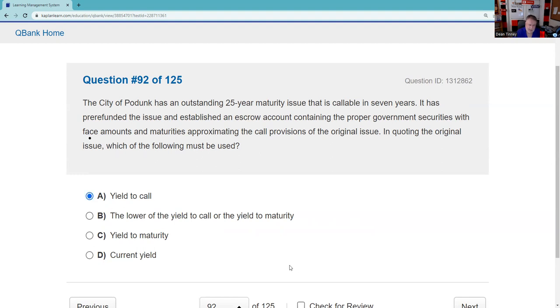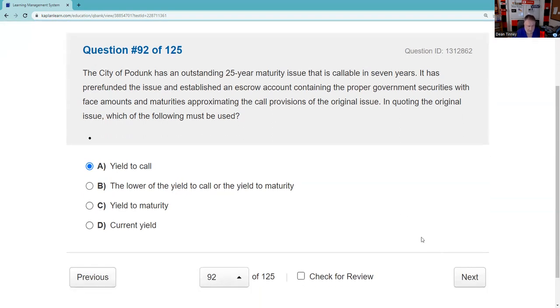Now, A is better than B. I can't tell you how many people miss this with B. We know it's going to be yield to call, and that's why B becomes a wrong answer. So I don't want to send out negative vibes, but I am allowed to use right answers as distractors, wrong answers, and still mark you wrong if you don't come up with the best answer. And A is a better answer than B.